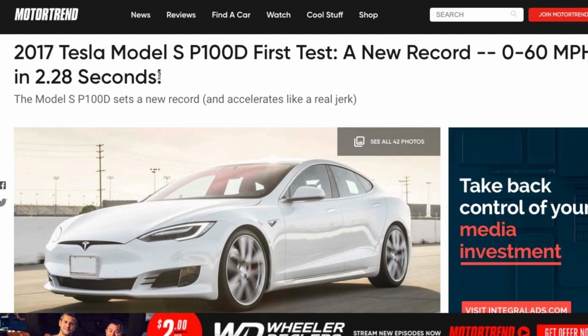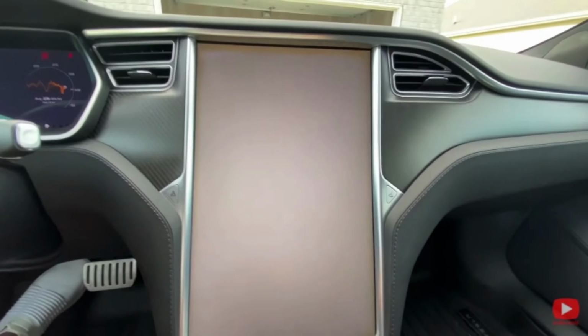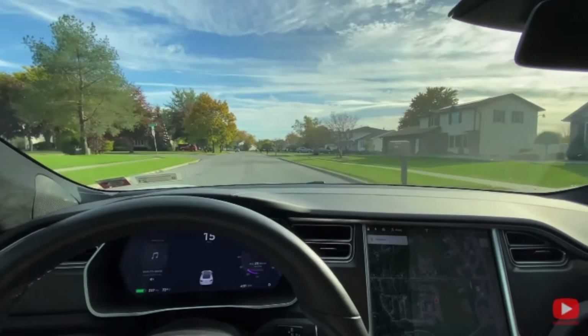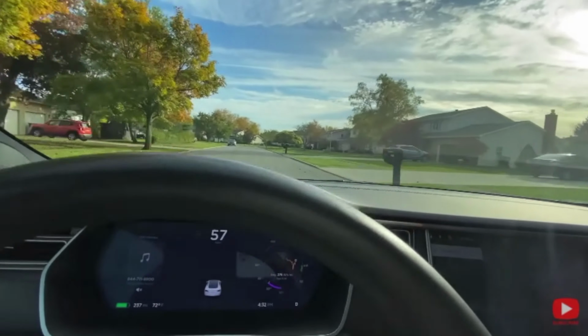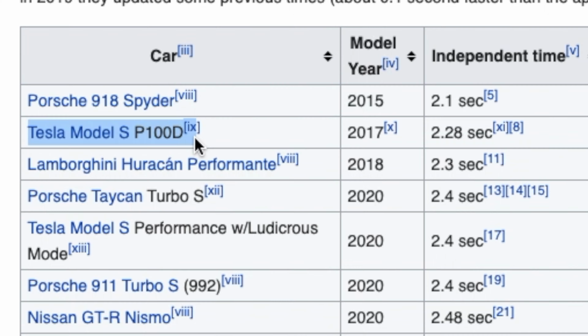Now guys, here's the thing. With the P100D, if you're not familiar with this car, this is Tesla's fastest model year to date. Basically, this car can go 0 to 60 in 2.3 seconds. And it's got that accelerated performance with its ludicrous mode. Now, ludicrous mode is kind of crazy because it is extremely fast, and it's actually rated the second fastest car in the world behind the Porsche 911 Spider. Now guys, for a $100,000 car, that's extremely good because the Porsche 911 Spider is over a couple $100,000. So I do like the performance overall for this car.